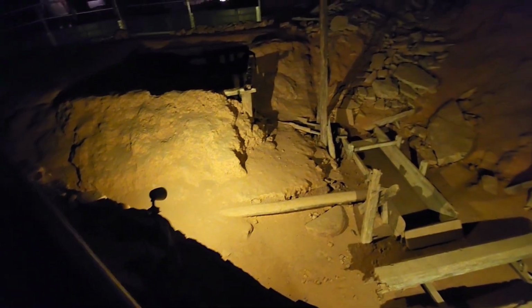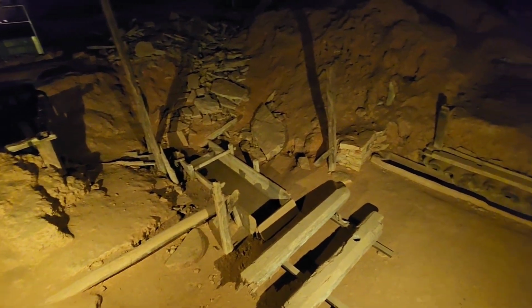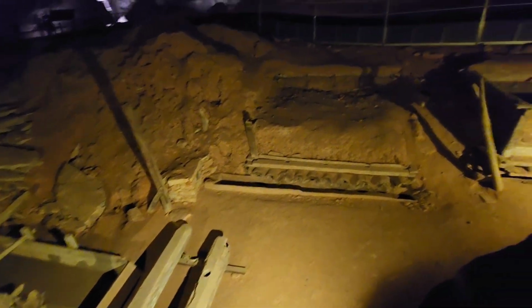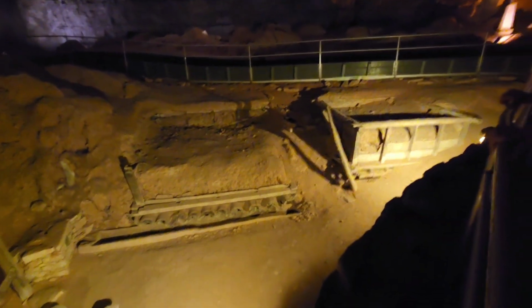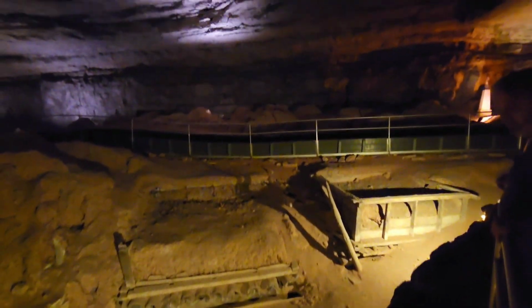There you go. What an awesome piece of history right there. I mean, humans are always getting themselves into things, and the fact that we were making gunpowder out of bat guano in the 1800s is wild.